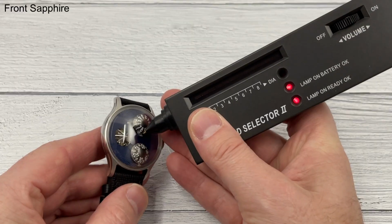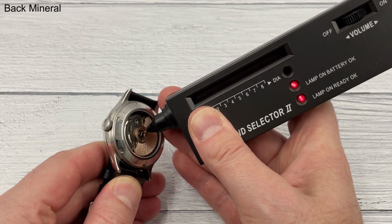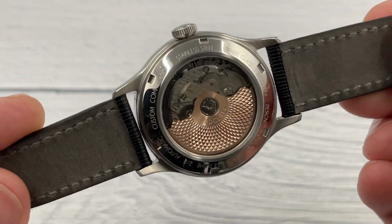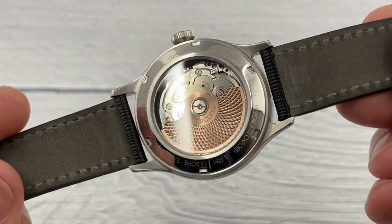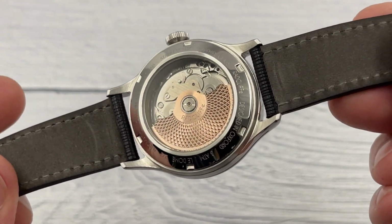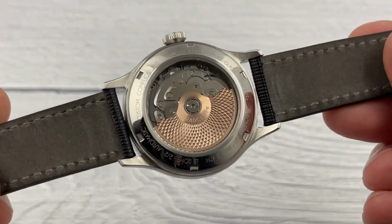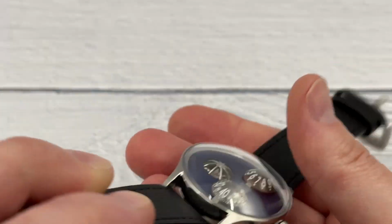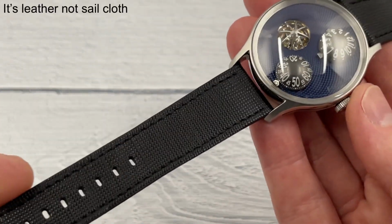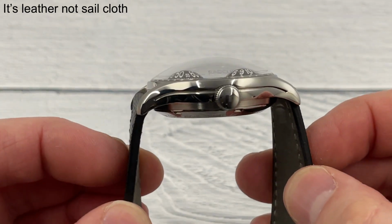I will test both pieces of crystal, but it says on the case back, sapphire crystal, designed in Oxford. There's a few other details on there. I'll put the details of the movements on the screen as well. Lots more specifications I'll put on the screen just so that I cover most of the basics. And yeah, the strap feels nice enough actually. Sailcloth, I think, by the feel of it. But yeah, it is just so unusual.